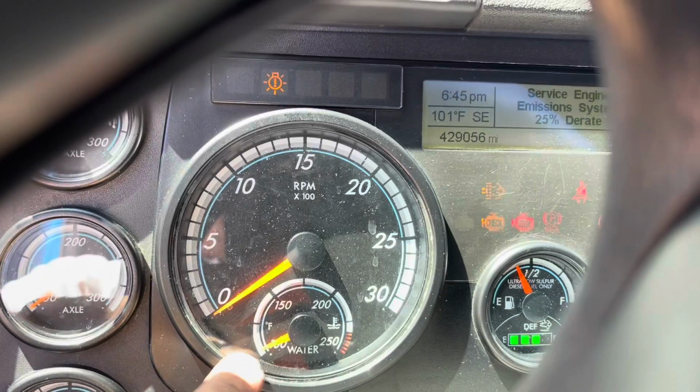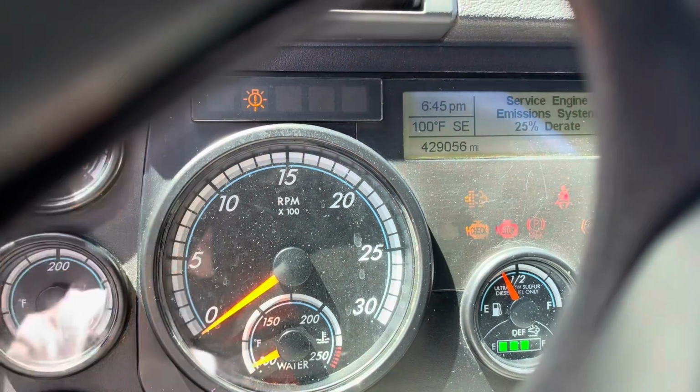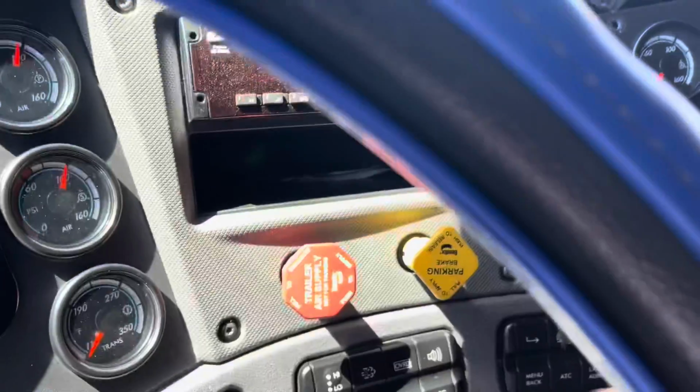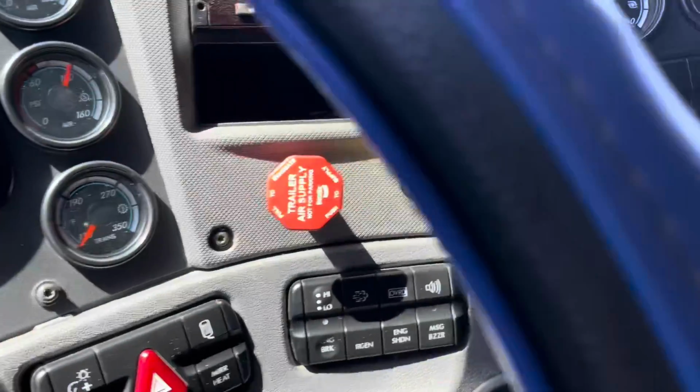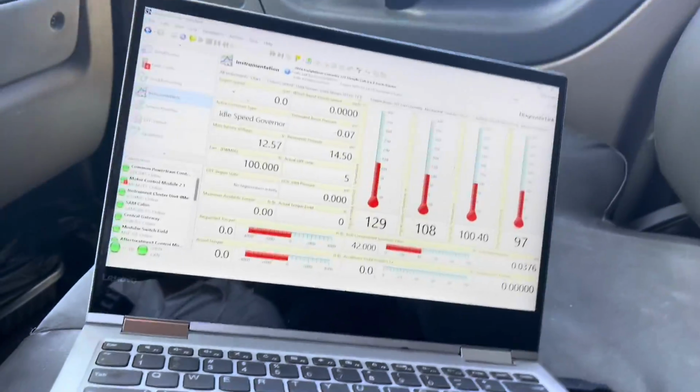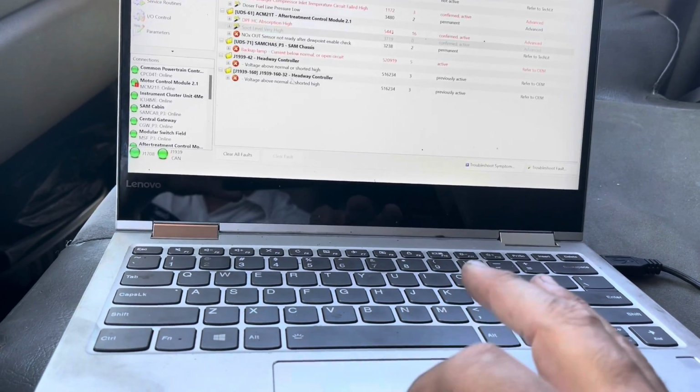Okay, the truck is barely at 100 degrees temp. I like to get it to about 125 to 150, but it's going to keep shutting down even if I push this button down or hold it down. But I'm going to do my best to get it up to a reasonable temperature. Let's go back over here.